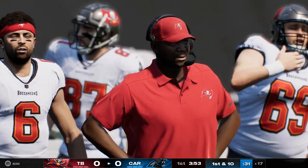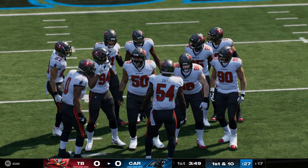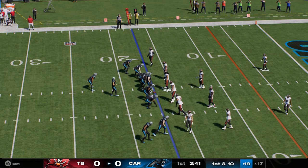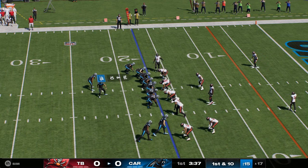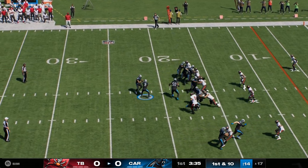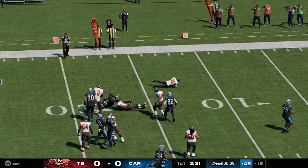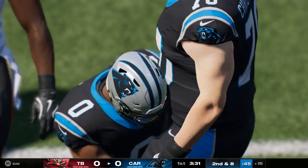Everyone always assumes that you only want to run drag routes or crossing routes just underneath, like mesh concepts against man coverage, but so often, they're equally as effective against the zone. All it takes is one of those underneath man defenders to latch on to the wrong route, and all of a sudden, there is a lot of room, not only for the completion, but for yards after the catch.